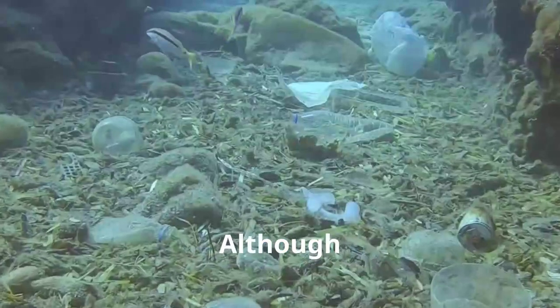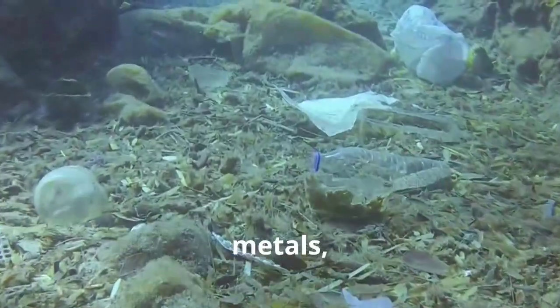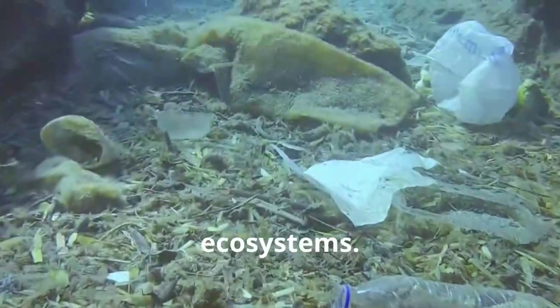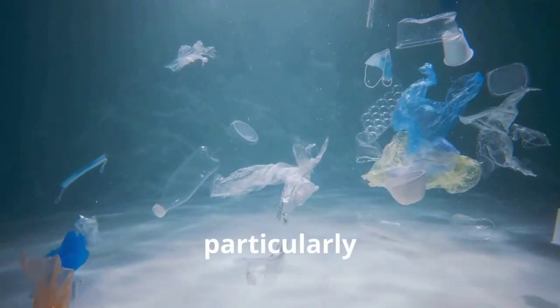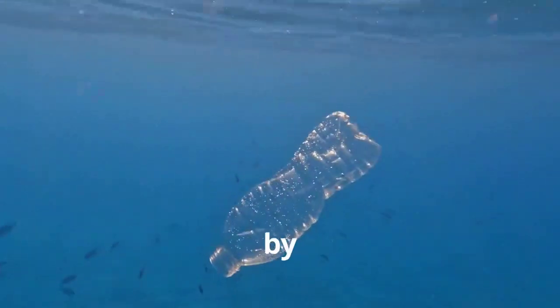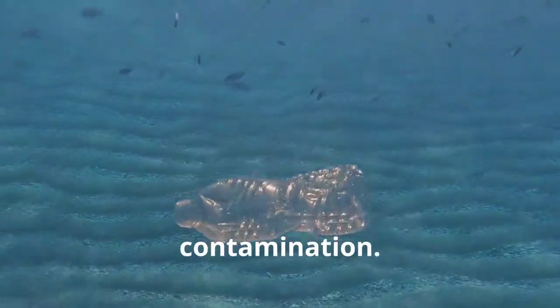Pollution is another major concern for deep-sea environments. Although the deep ocean is remote, pollutants such as plastic debris, heavy metals and chemicals can travel long distances and accumulate in these ecosystems. Plastic pollution is particularly troubling. Plastics can break down into microplastics that are ingested by marine organisms, leading to physical harm and potential chemical contamination.